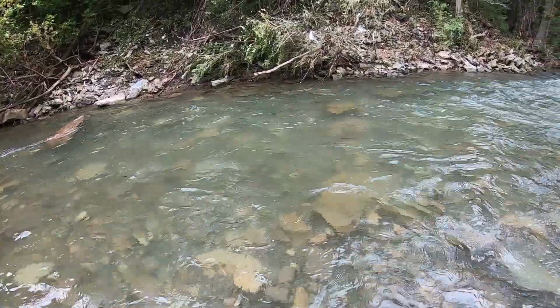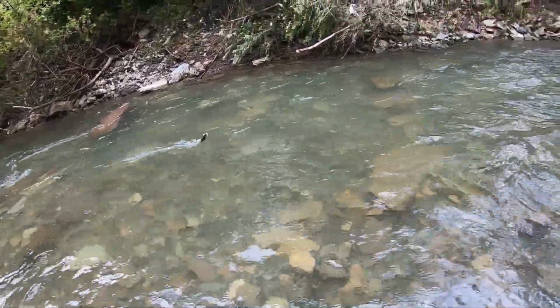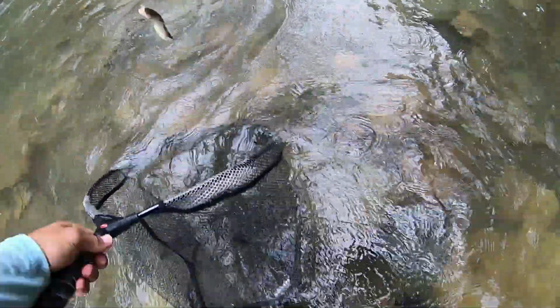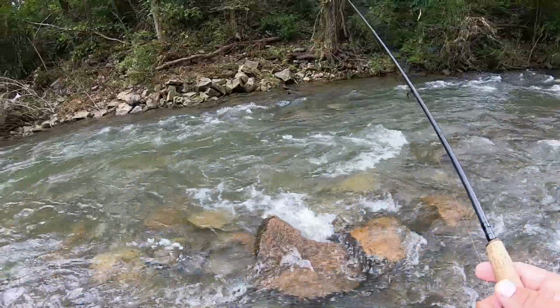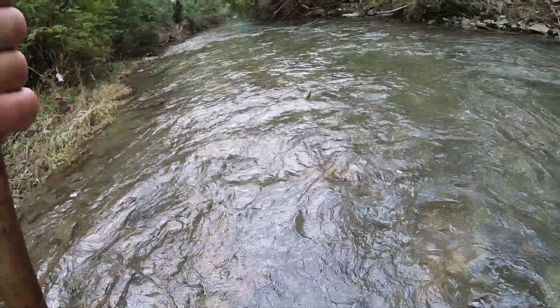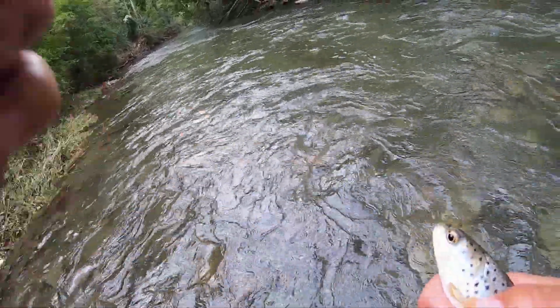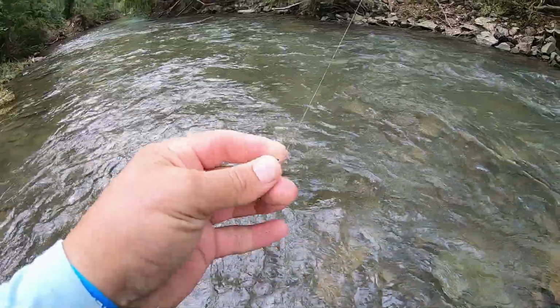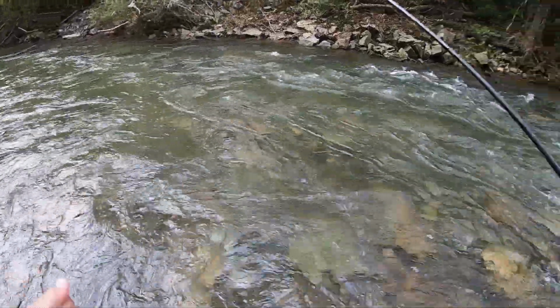There we go. He's on the peeping caddis. All right. Some slack in there. Wet my hand. There's one. Another nice one. Wet my hand. All on the, well, not all. A lot of them are on that bugger still, jig.